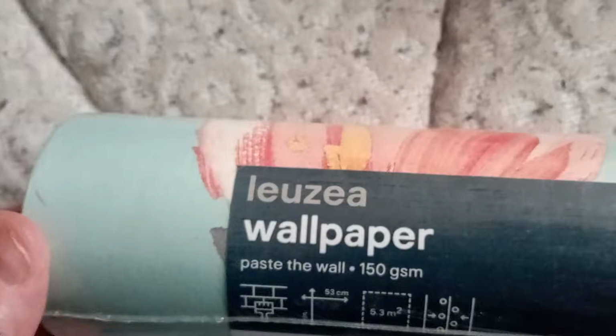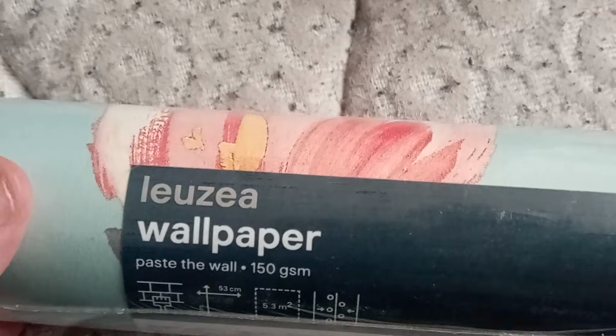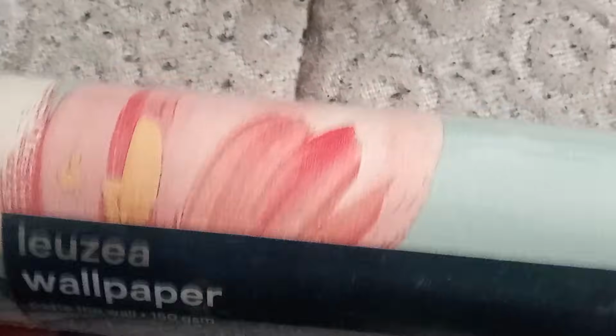I also thrifted some wallpaper to go in these alcoves. These were £3 each, and it's called Lucia. They've got a grey version in B&Q at the moment, and it's 23 quid, and these cost me £3, and I got 3 rolls of it.